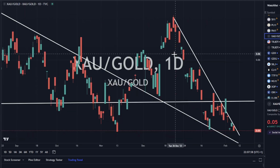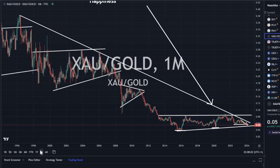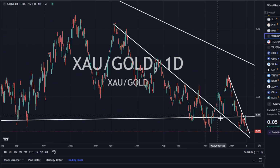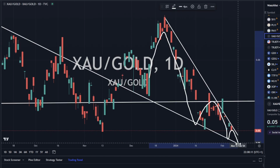XAU to gold ratio is down a little bit, with the gold and silver mining companies going down further against gold. And we are still squeezing up and we're still above this support line at this time. We're in a nice little squeeze going on here.